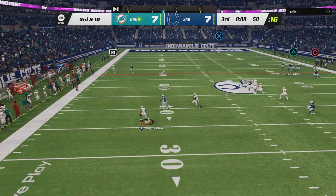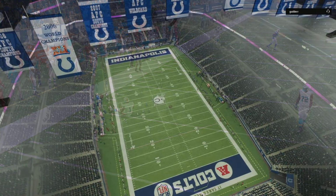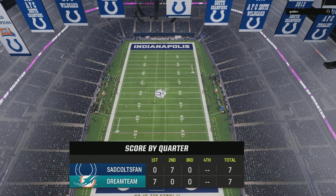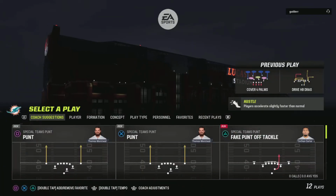Buying time to his left, and he's going to lose yardage here. As they will switch ends as time has run out on this third quarter of play. Back now here on EA Sports, all even as we get ready to start the fourth.